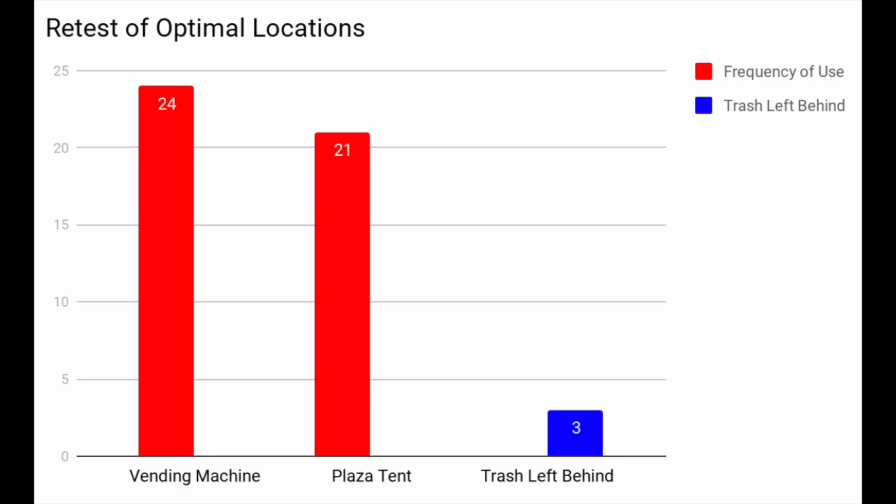In conclusion, we found the best optimal locations were the vending machine and plaza tent. This is because our data shows that these locations have the highest frequency of it being used and significantly less amount of trash left behind.